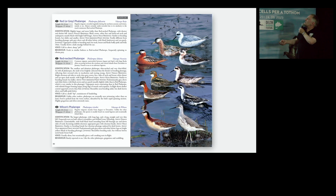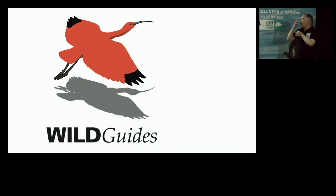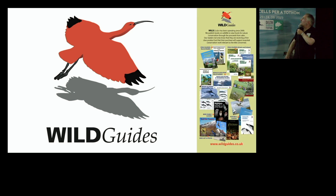But then we had some other ideas that we would build the entire book with photographs, and we did some other sort of manipulative plates where we were trying to merge slides so that we could create montage plates like this, which were all the phalaropes together. And we were very delighted the following year to win this Technical Innovation in Publishing Award in the States, which was basically the start of a long journey of producing books of this ilk for many types of plant and animal. So this is the Wild Guides start, and then since then we've produced lots of books in different series.